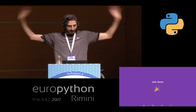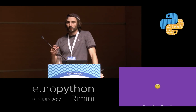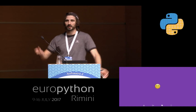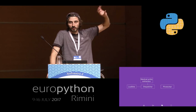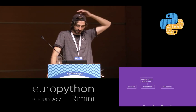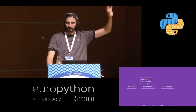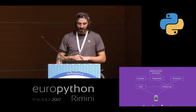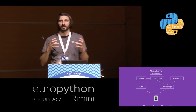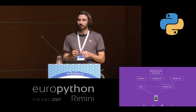So we have natural language and we have the medical triage. We're doing really well, but we had no way yet to communicate to mobile clients. We had this really complex stuff happening in the back end, but we didn't have a uniform way to communicate to our mobile clients. So, this is a simplified diagram, there are more services around this, but the dispatcher is where the understanding happens. It talks to leaflets and medical entity extraction services, and we have the RiveScript DSL service. But we needed to build an API that simplified all this complexity happening in the back end into a way that was consistent for our mobile clients to understand.